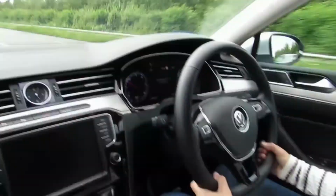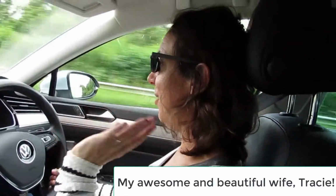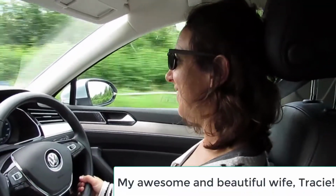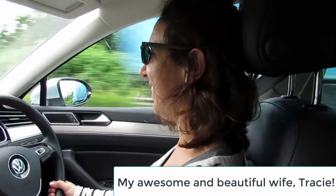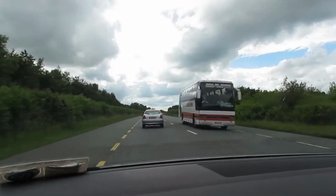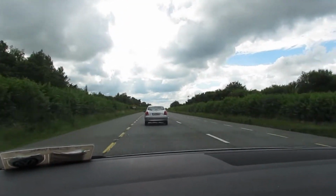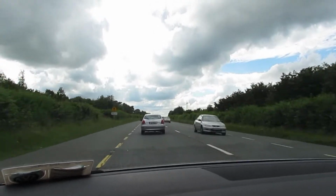The driver is going to be on the right side of the vehicle, and my awesome and beautiful wife is our driver today. You can see that not all weather in Ireland is rainy. It's cloudy today, although we did have a bit of rain this morning.